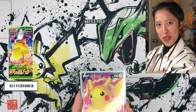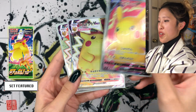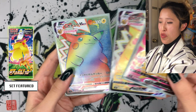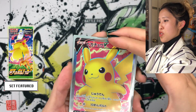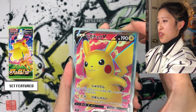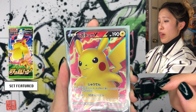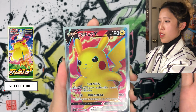So of course Pikachu for Astonishing Volt Tackle is a big favorite of ours. Did manage to pull the full art, the VMAX, and also the rainbow. I'll go through one at a time, of course. So from Astonishing Volt Tackle, of course, Pikachu, many of our favorites since day one. The full art is beautiful. I love the pink background, very vibrant. It will be, of course, in Vivid Voltage, not as a promo.